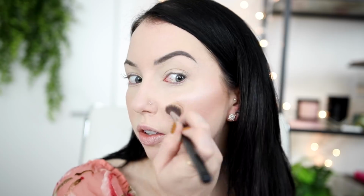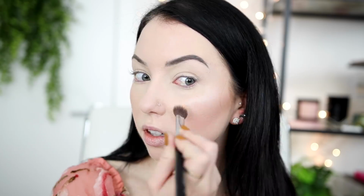What highlight do I want to use? I guess we'll just use the same JCat one since it's already out. I love how it goes on and you think it's going to be way too intense, and then it just totally melts into your skin. And you can really build this up too. I feel like I'm reading questions and then they literally just go out of my brain.